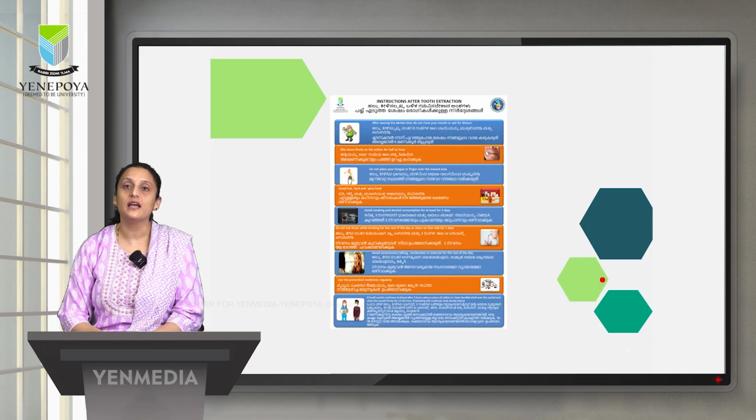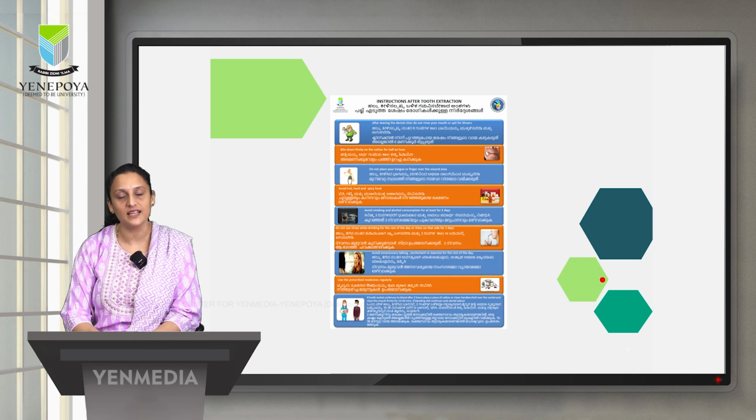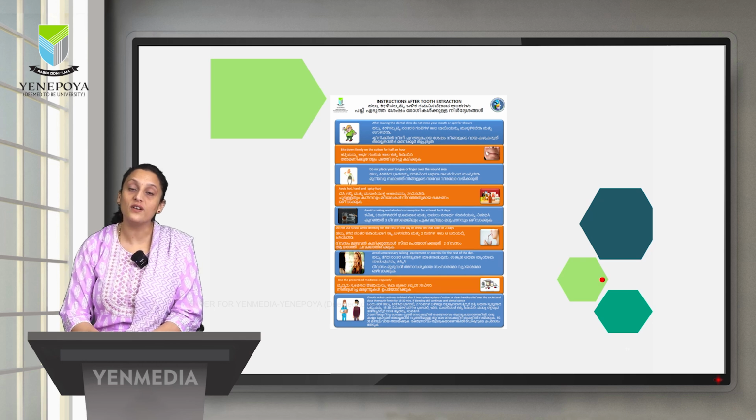These are some of the printed instruction forms which will be given by your dentist following an extraction. So if you forget any of the instructions told by your dentist, all of these are available in a printed format which is handed out at the reception of every dentist clinic. This contains all the instructions we discussed in the patient's regional language. Usually it will be written in at least 2 or 3 languages with pictures, so that you can easily understand and remember.